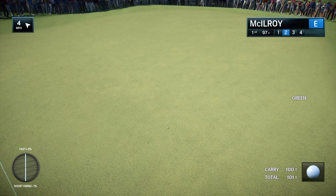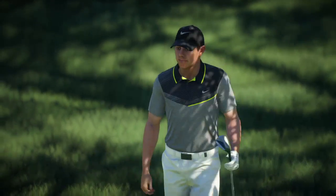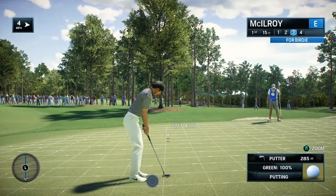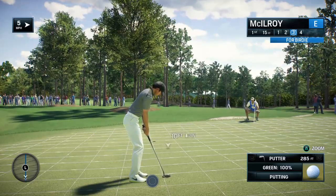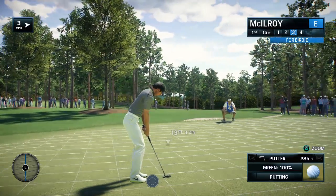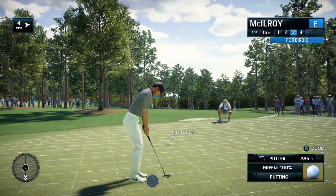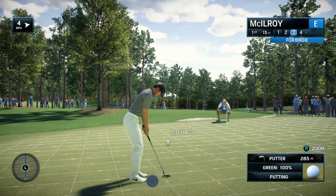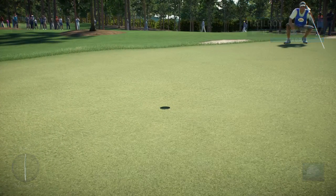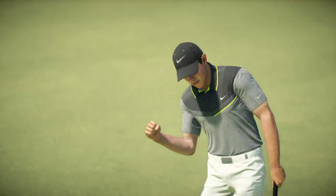Frank, not close, but from that lie, not bad. Oh, that's excellent. Seriously, given the conditions, Rich. This one measures out to 15 feet. Continues to putt beautifully.